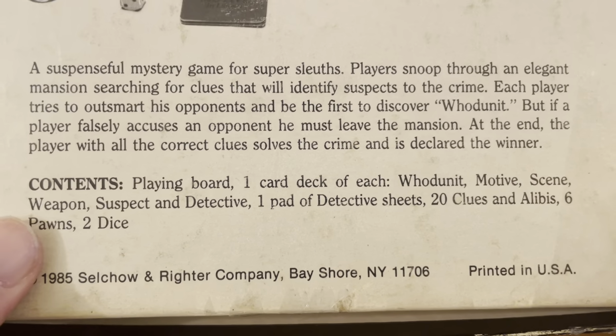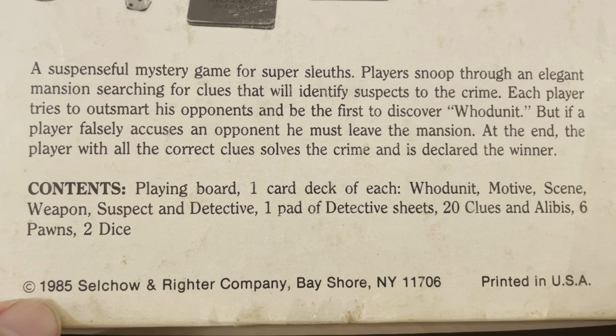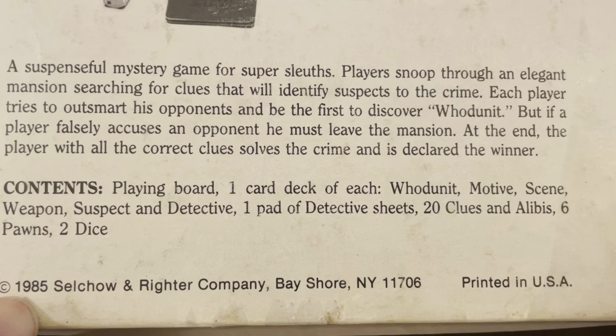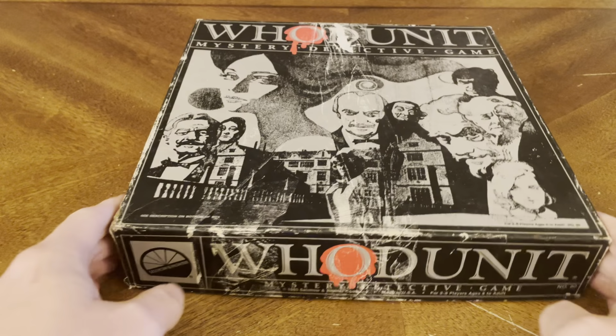Got your table of contents here. And this was released in 1985 by Selshaw and Writer Company. And there's their trademark. All right, so let's crack this bad boy open and see what kind of goodness we have on the inside.